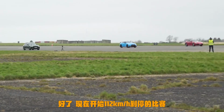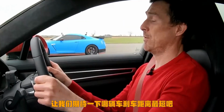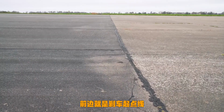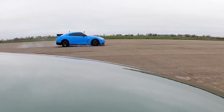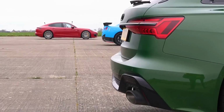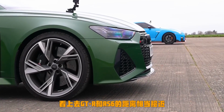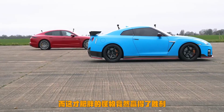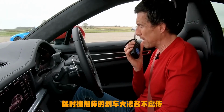Okay, now we're going to do a brake test from 70 miles an hour. Which will stop in the shortest distance? We're going to find out. Here comes the line. Come on. No way. Right, I don't know what happened there. It looks pretty even between the GTR and the RS6. This big heavy beast has won somehow or other, but Porsches do stop incredibly well.